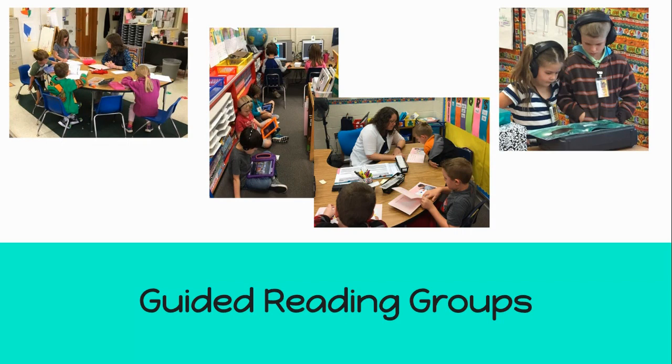Students also meet daily in guided reading groups. This is a time for students to work in small groups with the teacher and assistant to focus on skills specific to their needs. They also work independently to practice literacy skills through the use of technology and centers.